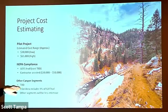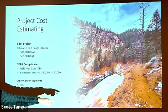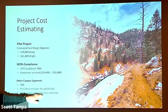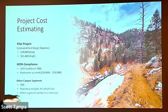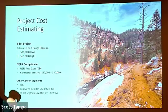And then the other canyon segments, that'll be pilot project continuing up the canyon, but it will become less intensive. So let's not get too freaked out. Pilot area is 9% of the Gill Trail, but it's the most intensive treatment that we would see in the canyon. And so this per mile cost should go down dramatically as we go into the canyon. And I'm looking forward to having some better numbers on that shortly.